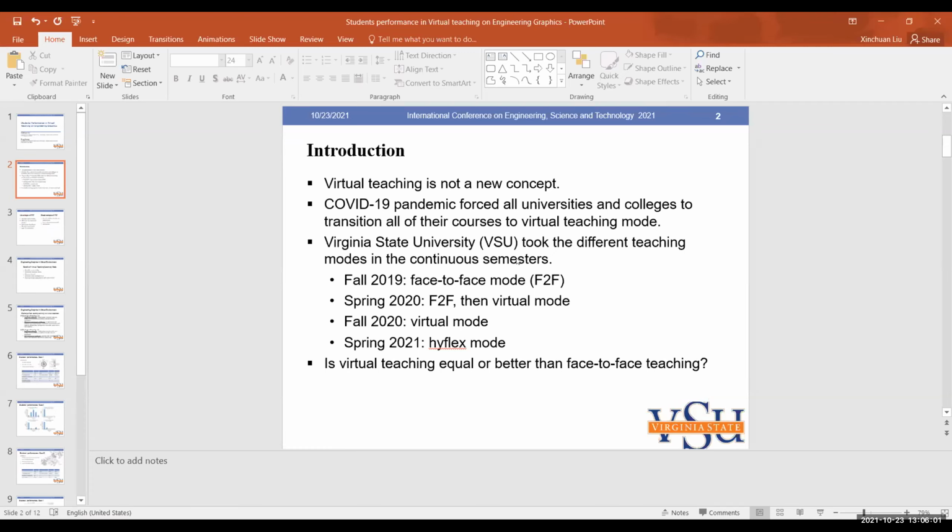At Virginia State University, in fall 2019, it was the traditional face-to-face mode. In spring 2020, it was face-to-face before the midterm and then moved to virtual. Later, in fall 2020, we had the virtual mode, and in spring 2021, we carried out the hyflex mode. So the different teaching modes give us the opportunity to compare and observe performance in each teaching mode.